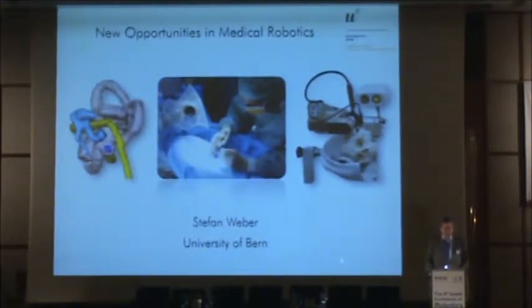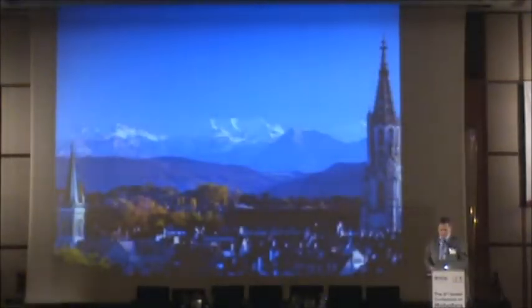Yes, I'm working at the University of Bern. This is a picture in Bern, basically from the top of our institute. We look to the 4,000-meter Swiss Alps. Bern is very old and has a strong and long-lasting tradition of biomedical engineering. It started more than 100 years ago with Theodor Kocher, who was a thyroid surgeon, and he was one of the very few surgeons who ever received the Nobel Prize in medicine.